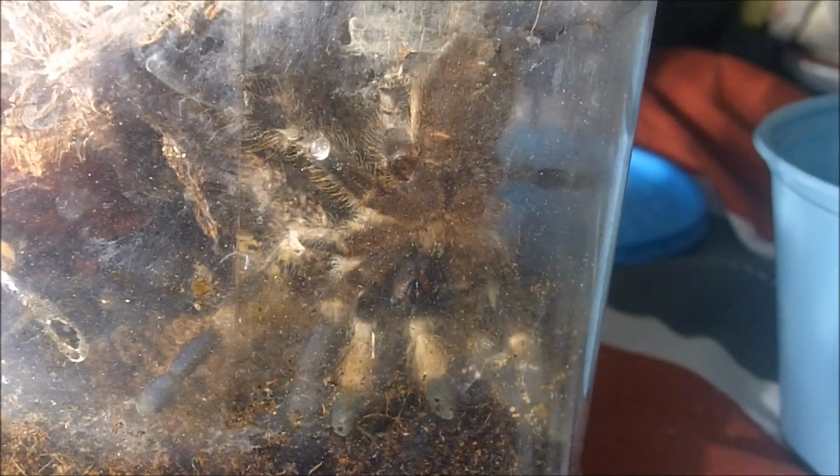Alright, this one is quite a large pokey. This one here is a Poecilotheria smithii, which is the Yellow-backed Ornamental.